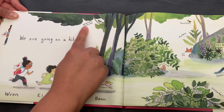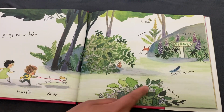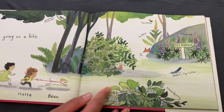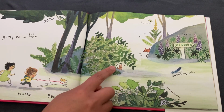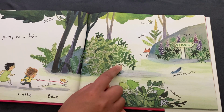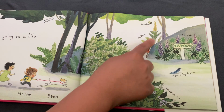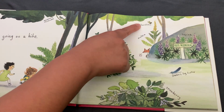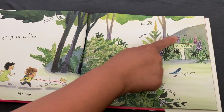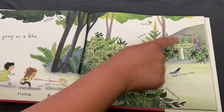Over here you see a mountain chickadee. There is a snowberry bush over here. Now, I'm not sure if you can eat snowberries, but here it is over here. And there's a chipmunk. Here's a red fox, a mullein. People make medicine out of mullein plants. Here is a bumblebee, lupin. These purple flowers are called lupin.